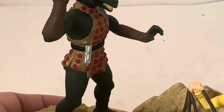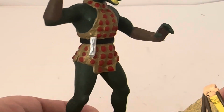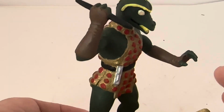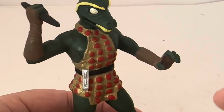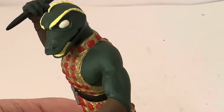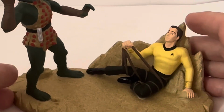And he's in that ragged Gorn loin leotard, if you like, with his belt, with his recording device on his belt there, as I say, and he's holding that dagger up, about to stab Captain Kirk. And there you can see his amazing eyes, and his mouth, and his teeth there. But yeah, muscular and big Gorn.